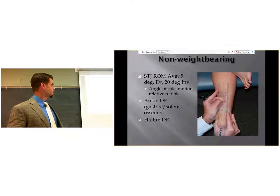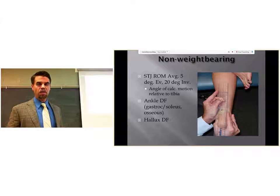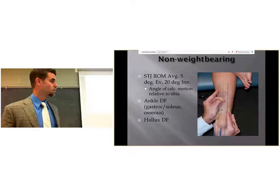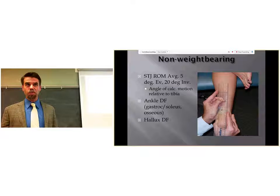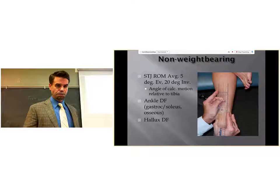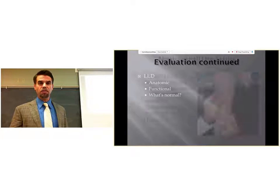So we'll measure subtalar joint motion, inversion, eversion, again using that calcaneal bisection. Measure dorsiflexion in prone. I usually try to keep them in subtalar neutral just for reliability, because if you don't, they're going to usually go into eversion as well, which is what they're doing functionally, but in terms of repeating the measurement, if you keep them in subtalar neutral, it's going to be a little bit more consistent. And then also look at hallux dorsiflexion, because if there's limitation there, then you're going to have some other issues.